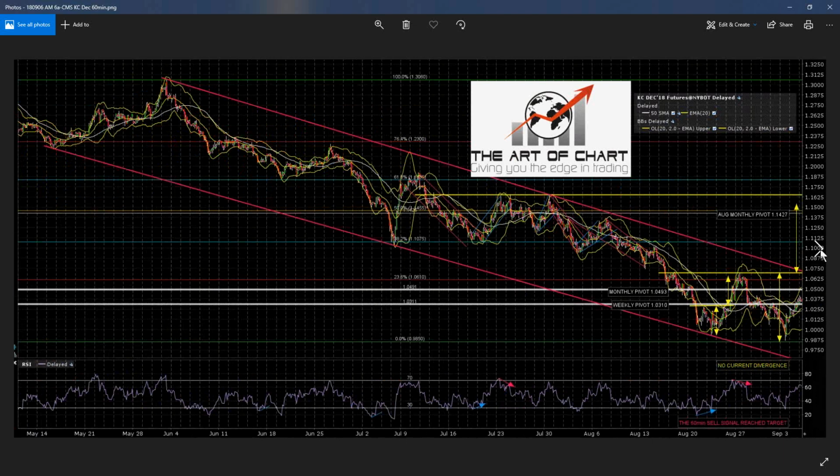We've got some positive divergence on it on the daily chart. I like this to go up. So at the moment, this is a candidate low, and it might last a while.